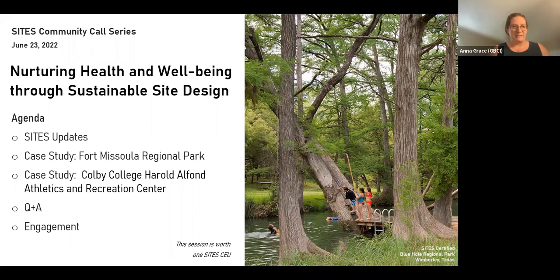Thanks for pulling up the agenda slide, Danielle. Here's a look at how we're going to go through it today. Danielle will provide a brief sites program update, and then we will hear how Fort Missoula Regional Park and Colby College addressed the health and well-being of their site users, leveraging the sites program along the way as part of their journey.